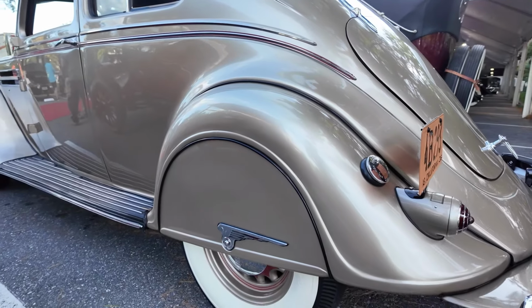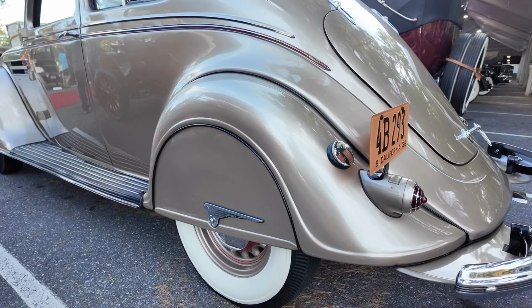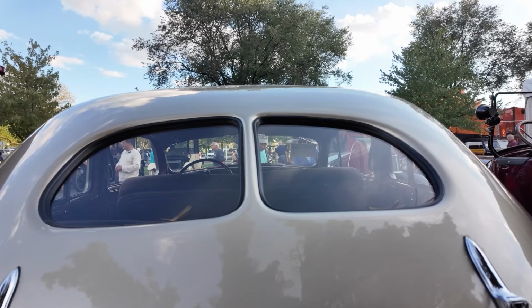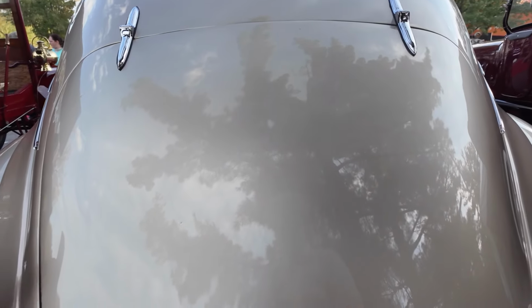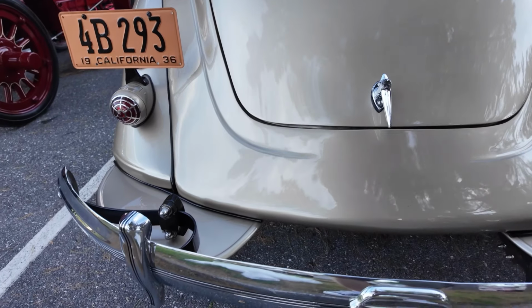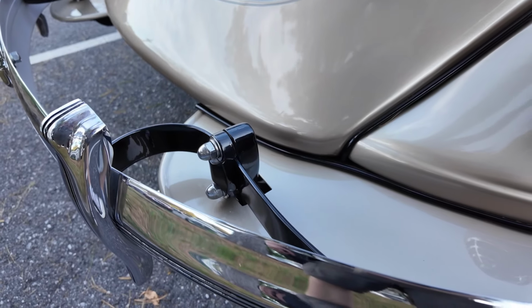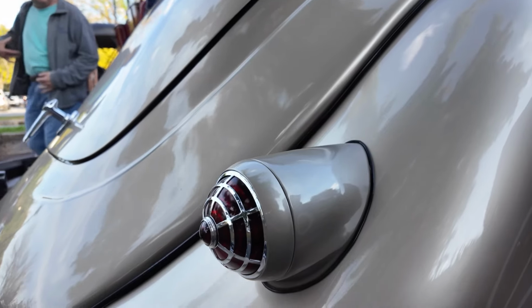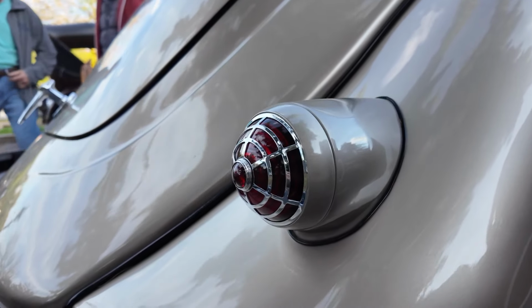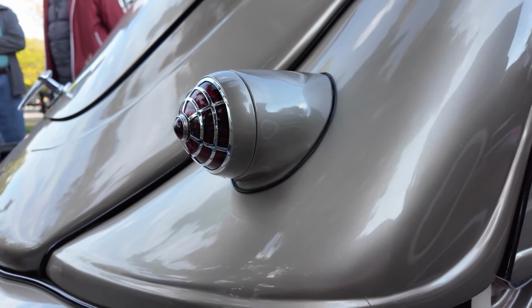Fender skirts, gas filler. I love how the rear fenders have the same profile as the rear body work. Split window, external trunk hinges. So smooth this car is. There are aprons that usually cover the bumper brackets, but for whatever reason on this car, they are underneath. The brake lights have grills. Almost looks like spider webs on them. It's really cool, interesting design aspect.